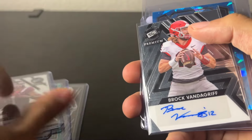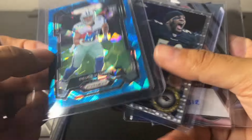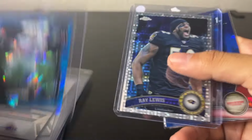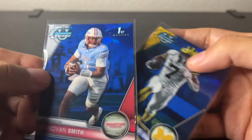Kiron Drones, kind of the darling of the offseason. Brock Vandergriff. We'll pull the other Vandergriff up here. Reflectors. Duvon. I hope that's gradable. Little Ray Lewis. I've just been buying Topps Chrome. I think I mentioned that in one of my previous videos. A couple of Sapphires there.